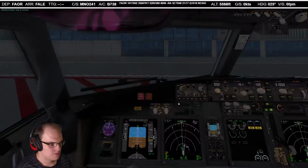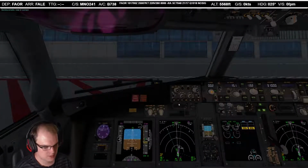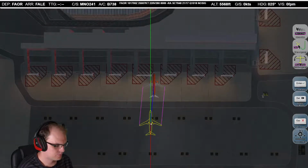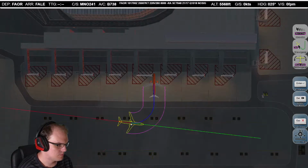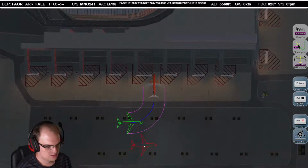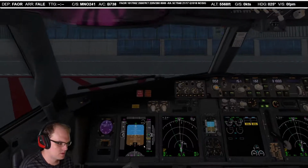This evening from Johannesburg. Cool, we are ready to go. PACX, when you are ready, so let's go and call the tug. Ground to cockpit. Please show me where you want to go. Yeah, we'll push back like so. Ground to cockpit. Tow is driving up.